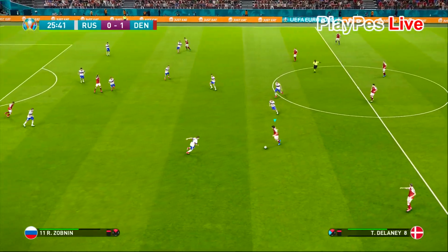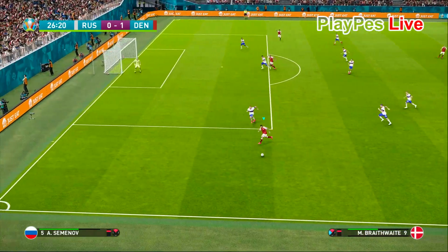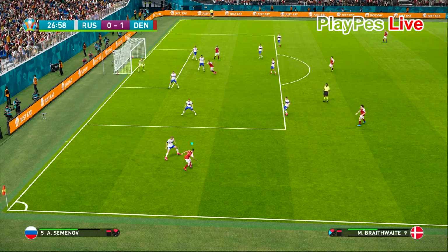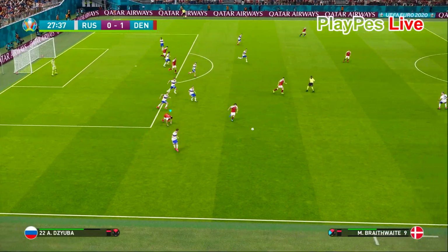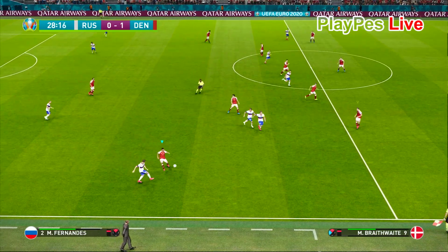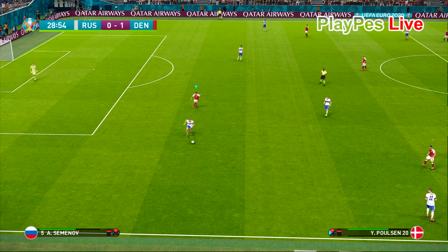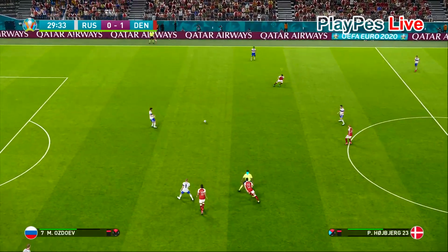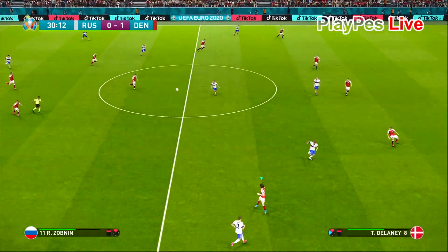Delaney. He's got options out wide. Gorgeous control there. Looking for a decent ball in. That's one way of trying to make things happen. There's a few who could follow that example. Jikia. Hardly anything between the sides, and it's 1-0.